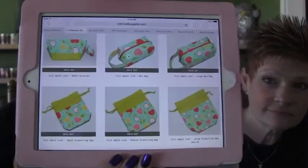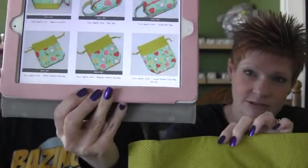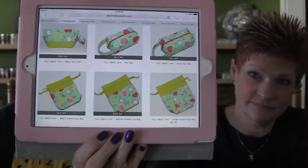View all. Stitched by Sasha. Oh, sold out. All her box bags. She still has the large drawstring bag. That's the one that you're showing there? Yes, this is the large one. See? The clock is ticking. And she has the vintage rose stitch markers left.